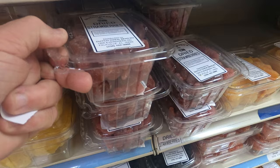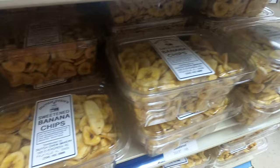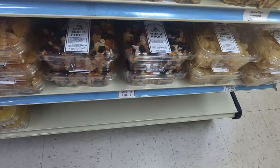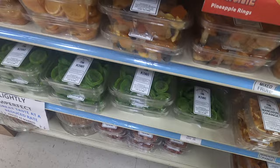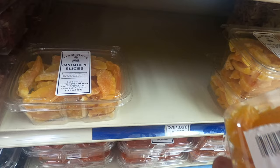And then we've got all these dehydrated fruits. Pineapples, strawberry, cantaloupe slices that have been dehydrated. I love cantaloupe. I just have never had that. I don't know what it would taste like, but I bet it would be good. Peach, mandarin orange, kiwi. $9. $9 for the cantaloupes.